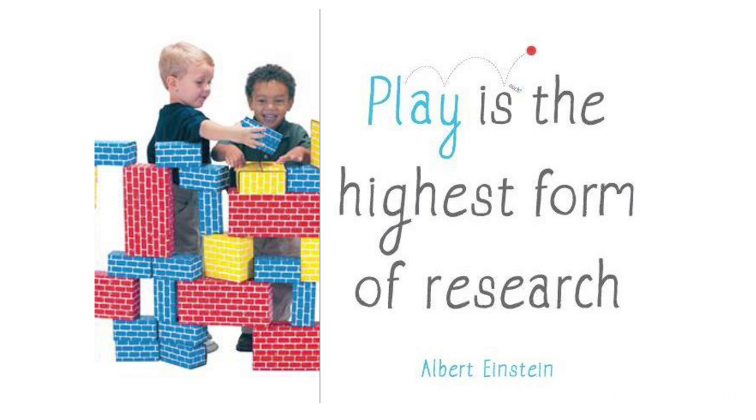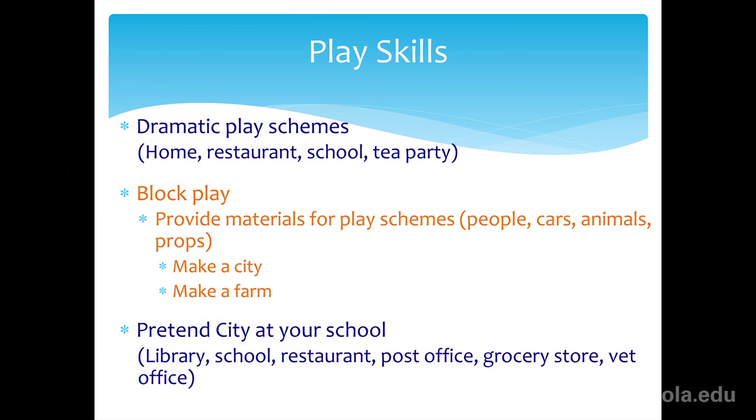Good job. Some of the ways we can help our children develop play skills are, of course, dramatic play schemes in our classroom. You can create a home center, restaurant, school. The kids love playing school and they love playing teacher, right? Have a tea party. That's a really social, interactive play scheme. How many of you have dramatic play corners or sections in your classroom?